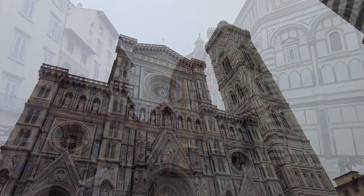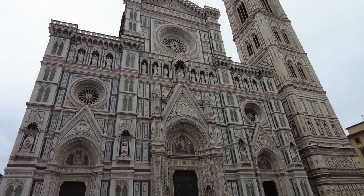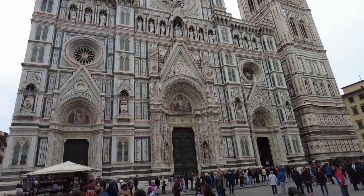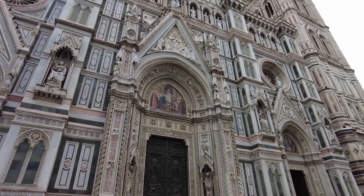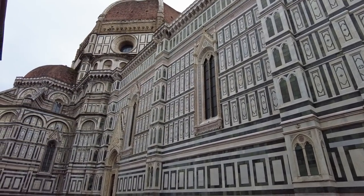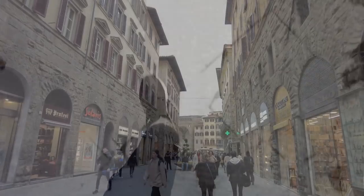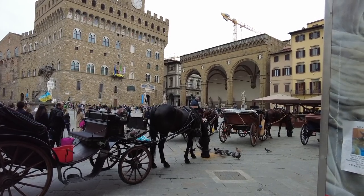The Duomo is quite simply stunning. If the breathtaking complexity and the beauty of its decoration doesn't overwhelm you, the crowds just might. A short walk takes you to the Palazzo Vecchio in the Piazza della Signoria, the town hall of Florence, which holds a copy of Michelangelo's David.